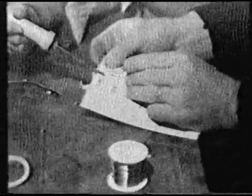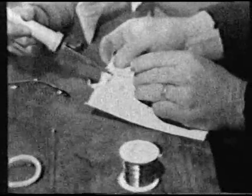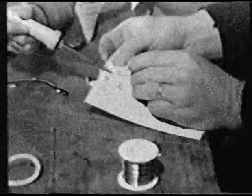Okay. Put the iron onto where the wire joins up. That's it. We'll heat the joint first, and then run the solder into it. Keep the iron there, and the solder takes. That'll do the job quite nicely, I think.